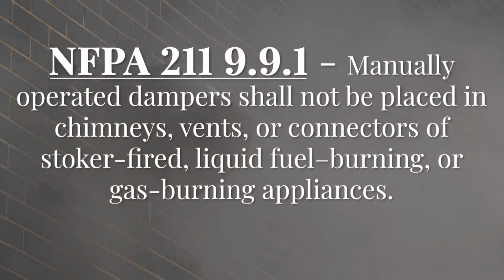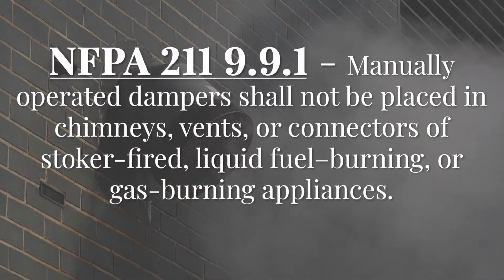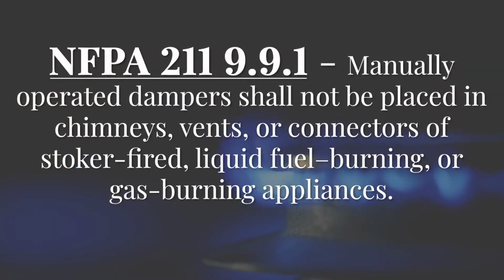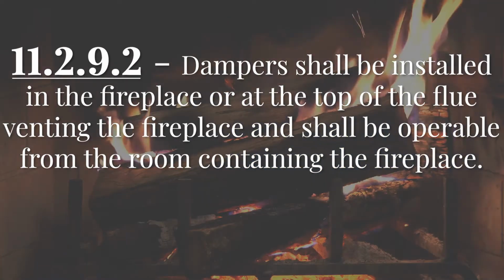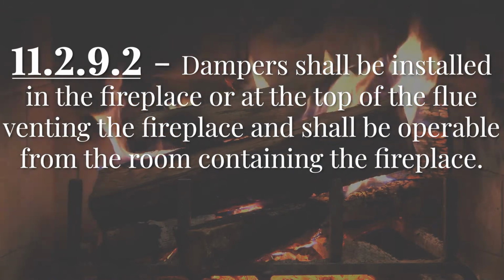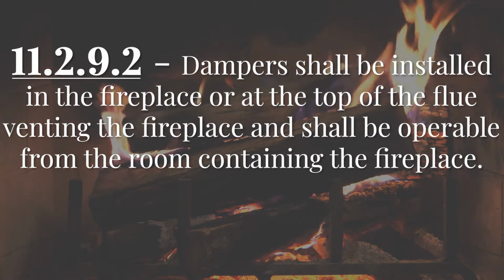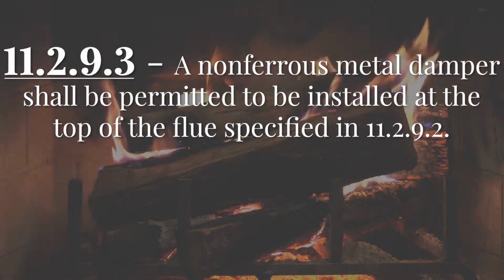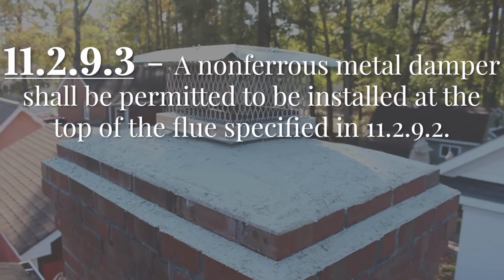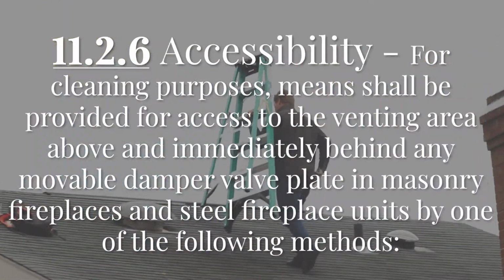NFPA 211.9.9.1. Manually operated dampers shall not be placed in chimneys, vents, or connectors of stoker-fired, liquid fuel-burning, or gas-burning appliances. 11.2.9.2. Dampers shall be installed in the fireplace or at the top of the flue venting the fireplace and shall be operable from the room containing the fireplace. 11.2.9.3. A non-ferrous metal damper shall be permitted to be installed at the top of the flue specified in 11.2.9.2.